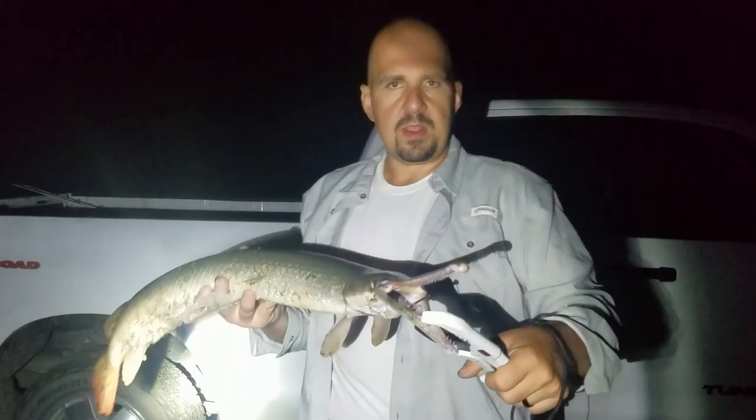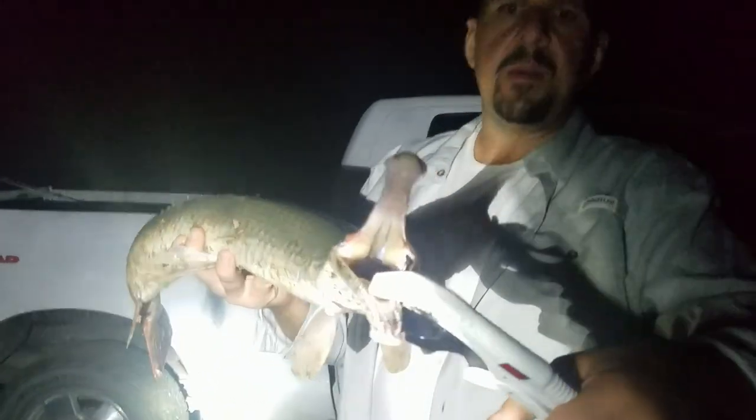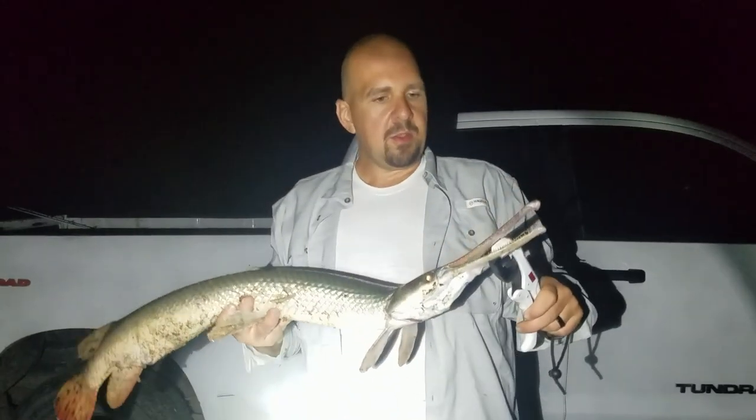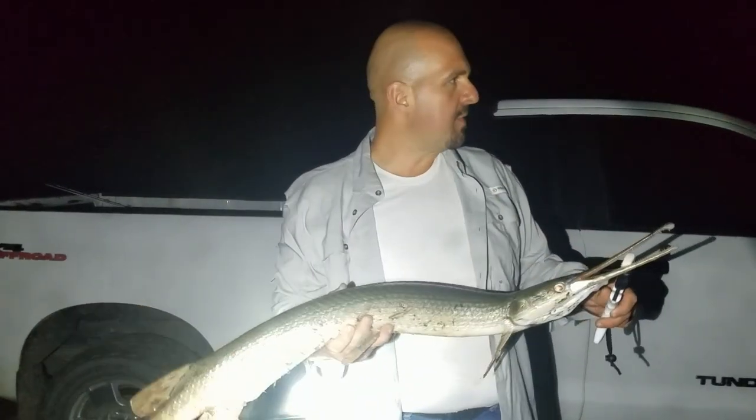And you got a big old mouthful of teeth. I'll try to get it up here where you guys can see this. Big old mouthful of teeth. You don't want to stick your hands in there. Now I've got a hold of that. I tried to get my hook back, but he didn't want to cooperate, so I went ahead and cut my line. The hook had come out of his mouth. We're going to release this fish now.